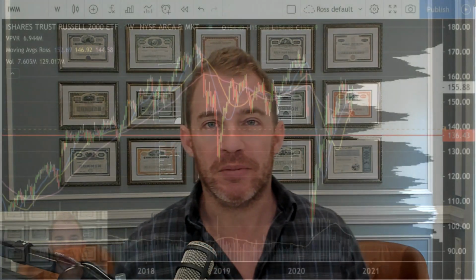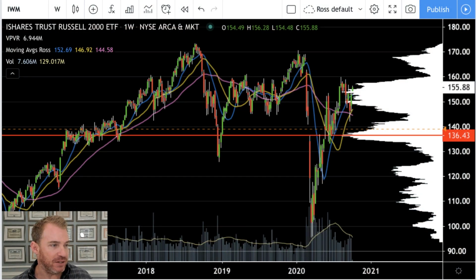Take a look at this chart. This is IWM. It is a Russell 2000 ETF. Most of us are familiar with the Dow. We're familiar with the S&P 500. Well, this is the Russell 2000. It's the small cap index that tracks the 2,000 smallest stocks in the market. And it's been lagging the major indexes for most of the year. But we saw a perfect trade setup here following our volume roadmap.